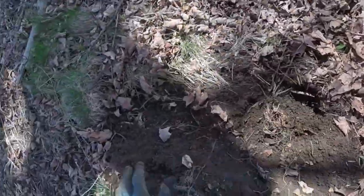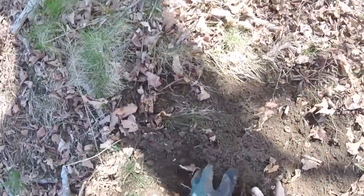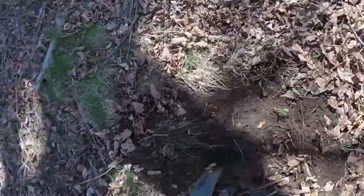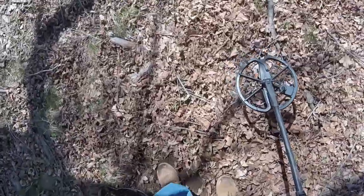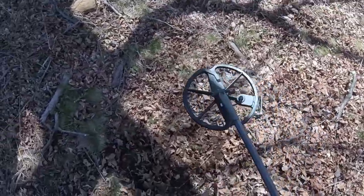Interesting. On the first hole, that was better than, well, besides a wheat penny, it's better than what I found the whole time I was at the other location. Well, this is a house location, so this might be a little bit better than the other location anyway. The other one was just farmland. So, alright, I'll get back to you on the next hole.